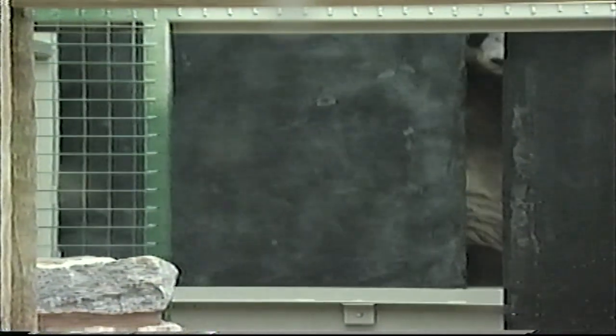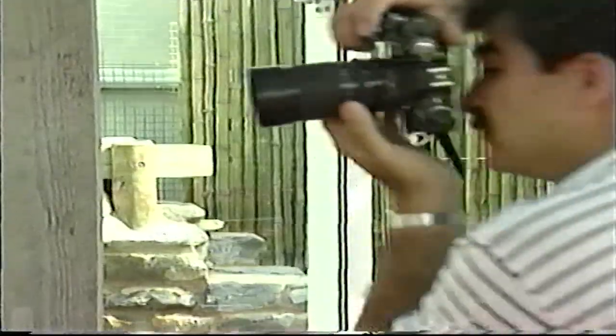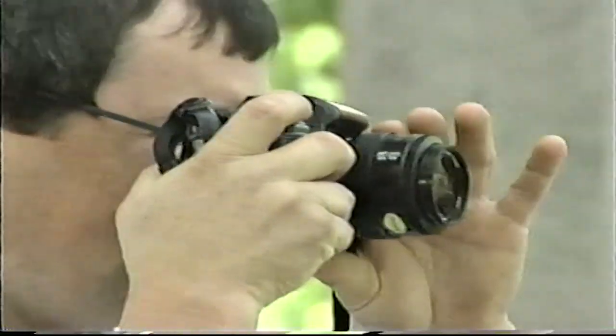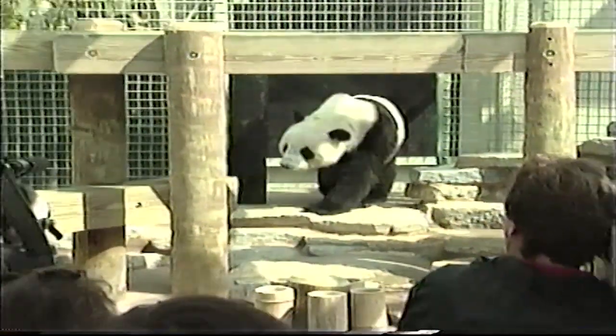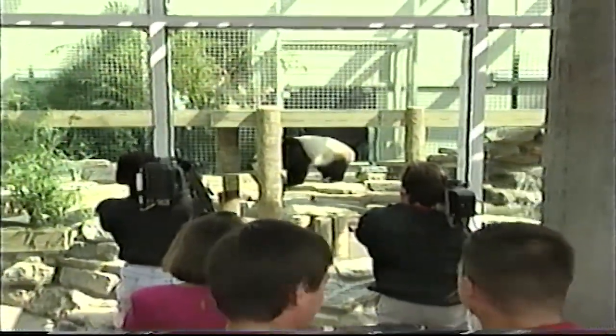Next, it was time to introduce the giant pandas to the media. There he is. This is the first time he's been out? Yeah, he was only out for just a few minutes to try it. Went back in yesterday. So this is his first time with the waterfall. He's getting used to everything here. Now this is one we just let out. The other one hadn't been out yet. He's getting ready to come out right down here.